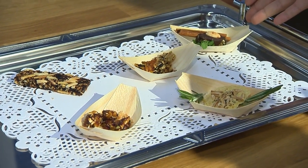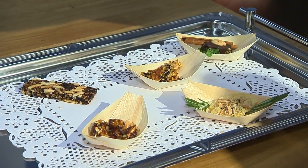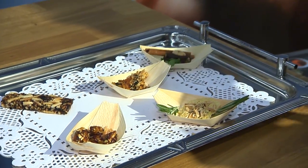And then finally, almond in a chocolate product with mint. So I think we've used, it's called Nanan mint from Morocco. Yeah, so a really strong mint flavor, and just experimenting again with different ways of using almonds.